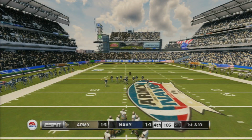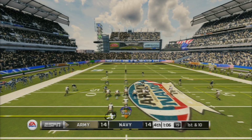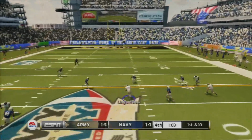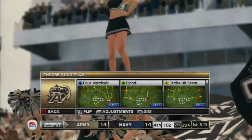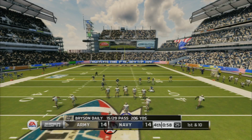Late in the fourth quarter now, tie football game, and if we're headed to overtime, I hope it's going to be as good as what we've seen through fourth quarter. Five guys will be out in the pattern as they're in the shotgun. Zips it to the tight end. Brought down at the 39. First down. From the 39-yard line, it's first down.